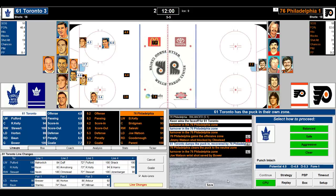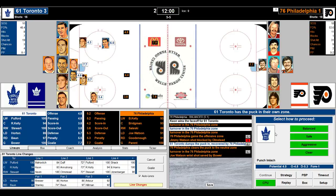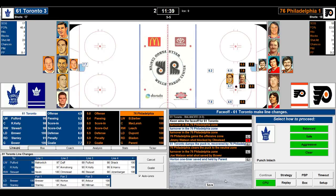Joe Watson with wrist shot. Bauer save. Rebound, Ron Stewart controls the puck for the Maple Leafs. One-timer by Horton. Saved by Perrant, and he holds it.